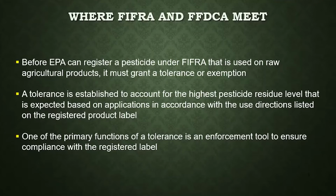Since risk is a function of both toxicity and exposure, we then combine information about pesticide exposure to infants, children, and other vulnerable subgroups with information about toxicity to determine potential risks posed by the pesticide residues. If risks are unacceptable, that is, they exceed regulatory levels of concern, we won't approve the tolerances.